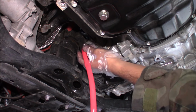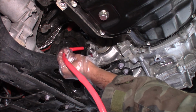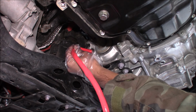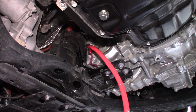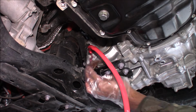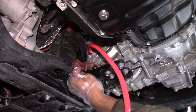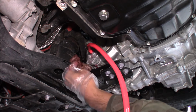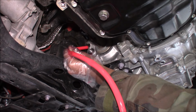It's stuck in there. Okay, I'm gonna put it in just a little bit. All right, I'm gonna clean that up, and we're gonna pump some more in. Okay, guys. I don't think it's full. Oh wait, it's still weeping. Let's just pull it out first.